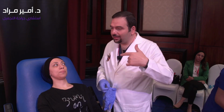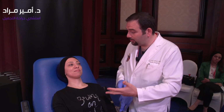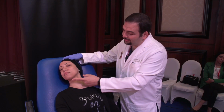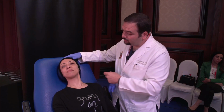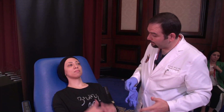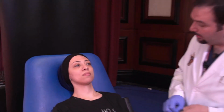As she's talking and telling me all these areas, I'm thinking, does she really need that? I do agree with her on the cheeks and the chin. She has a protruding chin. As you can see here, she doesn't have a mental crease, so she'd benefit from the product there. Also the cheeks. Any other areas of concern? Here, this area, I think. Nasolabial folds. Yes, I agree.